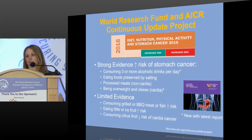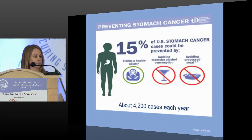Eating foods preserved by salting, processed meats, and actually that's a high risk with non-cardia. That's basically all the cancers that are not close to the esophagus, the bottom part of the stomach. The cardia is the top part of the stomach close to your esophagus, and that is associated with being overweight and obese. Now, there's limited evidence there with consuming grilled or barbecued meats. Eating little or no fruit can actually increase the risk, and then consuming citrus fruit decreases the risk.